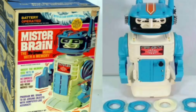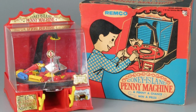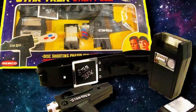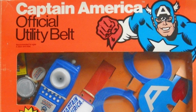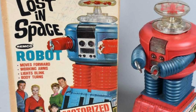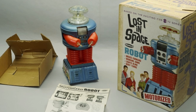Remco was an American toy company founded in 1949 as Remco Industries, Inc. And starting in the late 1960s, it was known for licensed products from major brands like Star Trek, superheroes, Marvel, DC Comics, that sort of thing. The enormously popular battery-operated Remco Lost in Space robot was the only 1960s toy ever based on that character.